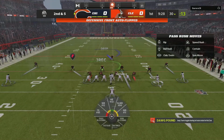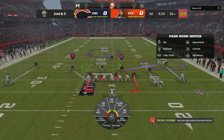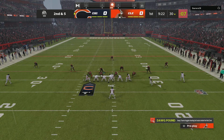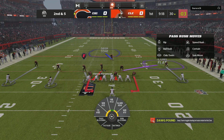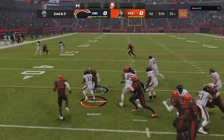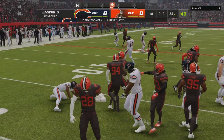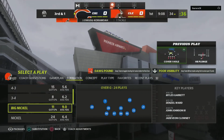Working with 2nd and 5 now. A give. This is Montgomery. And tackled down after a gain of 3. Leaves him with 1 yard to go on 3rd down.